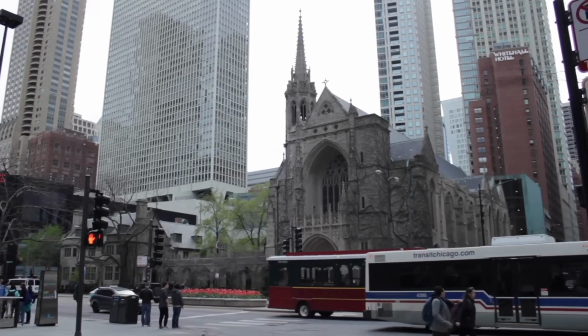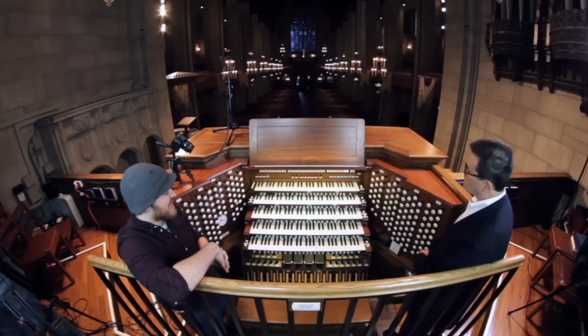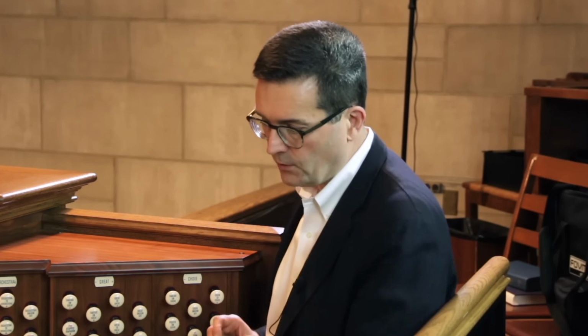It is. Can we see the inner workings? I'm happy to take you up in the pipe chamber. We can see the inside of the organ where all the pipes are located. Okay. This is the largest pipe organ in Chicago with over 8,000 pipes, 142 ranks. And a rank is like one set of pipes for all the notes on the keyboard.